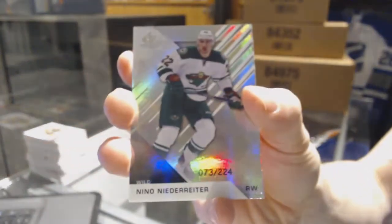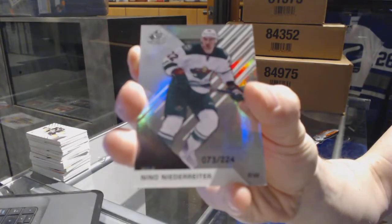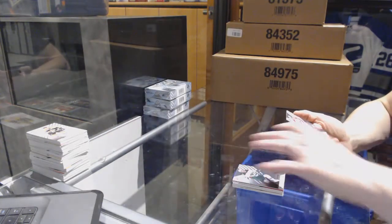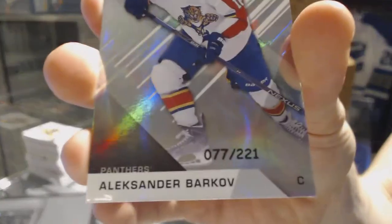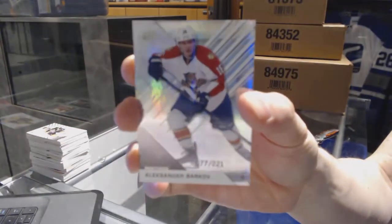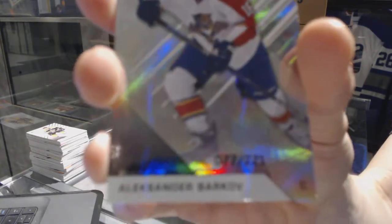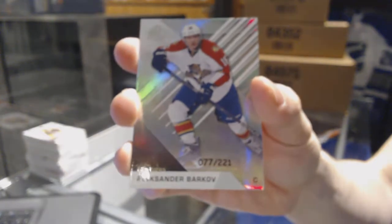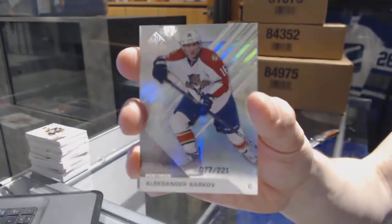We've got a base rainbow number 224 for the Minnesota Wild, Nino Niederreiter. And we've got a base rainbow number 221 for the Florida Panthers, Alexander Barkov.